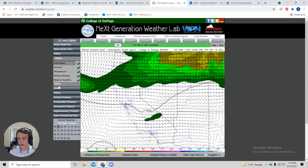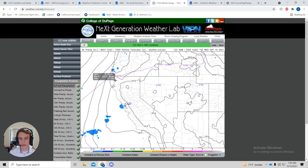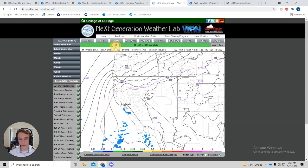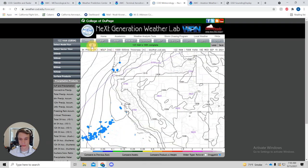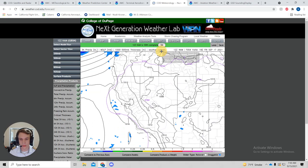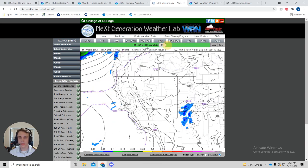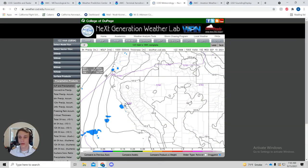And then what I also wanted to see is, I believe under the precipitation products, the 5700 line right here. We can see in the next 24 hours, not much is happening. But if we go forward a little bit, we see that line actually passes over California, which should be interesting. Just a chance. We're all hoping.